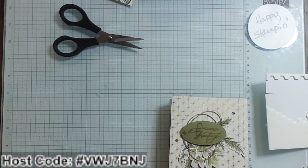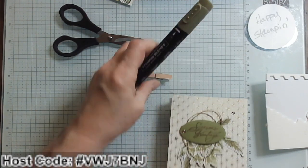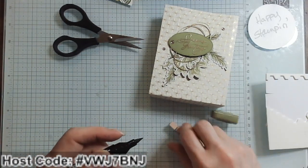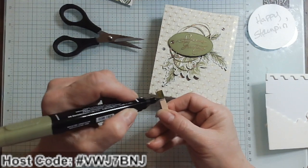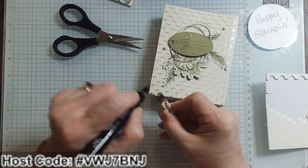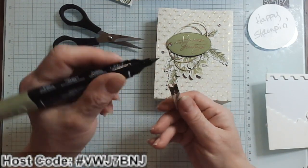So what I'm going to do is I'm going to grab one of my clips from that package. And then I have Old Olive. I have dark Old Olive. So what I'm going to do is I'm going to take my Stampin' Blend of the Old Olive, and I'm simply going to color all of my clip. It's so easy. Look at that beautiful rich color.